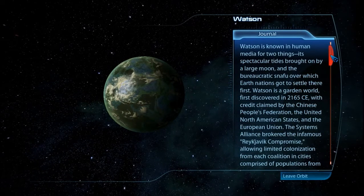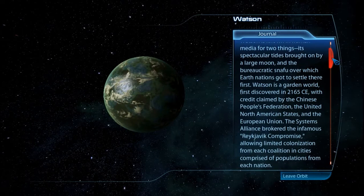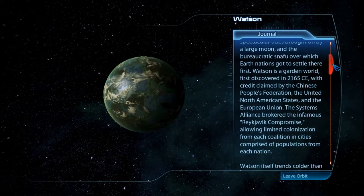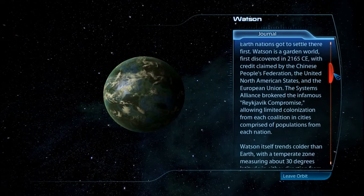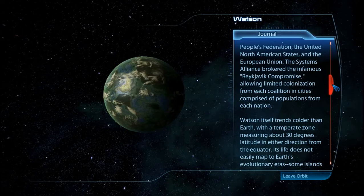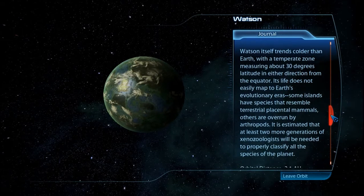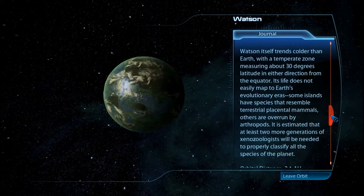Watson is known in human media for two things: its spectacular tides brought on by a large moon, and the bureaucratic snafu over which Earth nations got to settle there first. Watson is a garden world, first discovered in 2165 CE, with credit claimed by the Chinese People's Federation, the United North American States, and the European Union. The Systems Alliance brokered the infamous Reykjavik Compromise, allowing limited colonization from each coalition in cities comprised of populations from each nation. Watson itself trends colder than Earth, with a temperate zone measuring about 30 degrees latitude in each direction from the equator. Its life does not easily map to Earth's evolutionary eras.